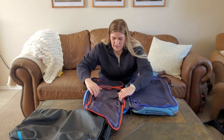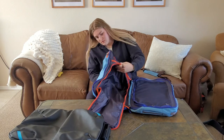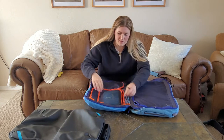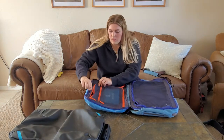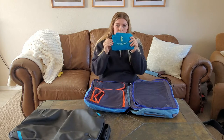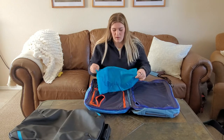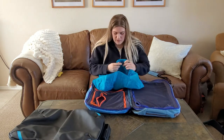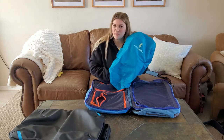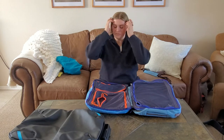This one opens into a big main compartment. Ooh, and this one goes really deep. So this compartment actually has a pretty good depth to it. It looks like it'd be a main spot for shoes or any other kind of thing like that. This looks like it'd be our main clothes compartment. It does come with a Cotopaxi rain cover. So although the outside material is basically waterproof, this is just a nice extra layer. It has straps in it so that you can make sure your rain cover stays on. And this stitching is really strong. So we can see the quality there.